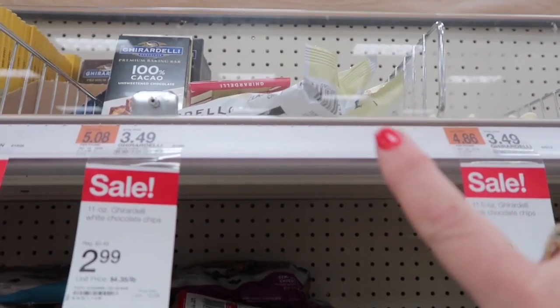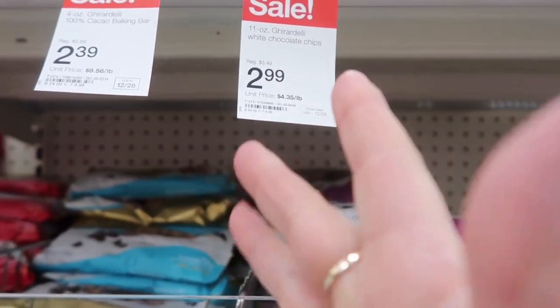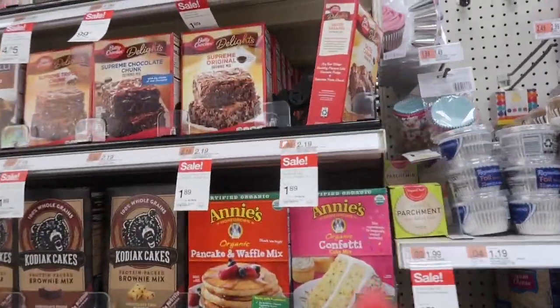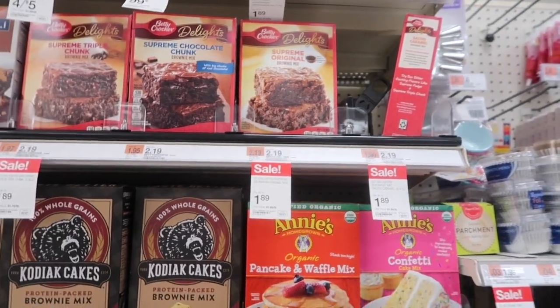I'm at Target, and would you look at that? They do have the white chocolate chips on sale, $2.99, a penny cheaper. With the 5% on my red card, I actually would have gotten it a little cheaper, but no biggie. And then they have the same price they had for Thanksgiving, the brand that I just got for $2 a box at Stop and Shop.